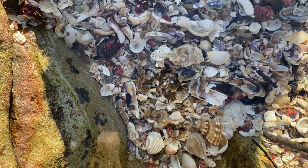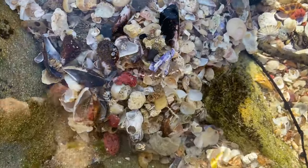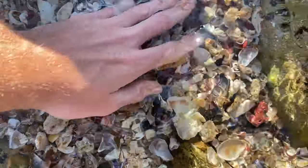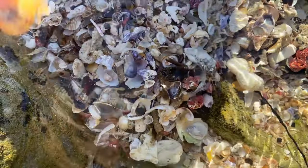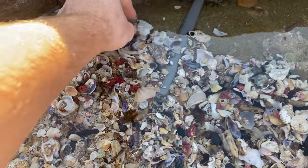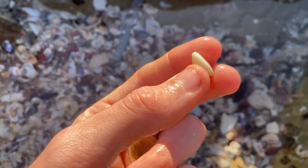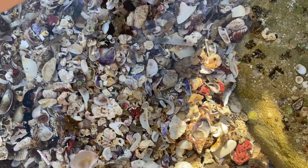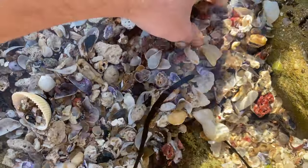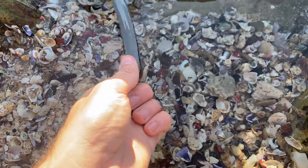Cool, anything else in here? That is freezing. Don't see too much though. See a nice limpet. Usually the smaller the limpets get, the oh, I see a clandestine, I think. Yes, for sure. Very old clandestine. Awesome. Cool. Look at this pile. Holy moly. It's freezing right here. Get that out of the water, that's for sure.